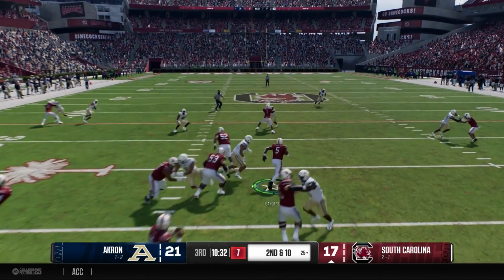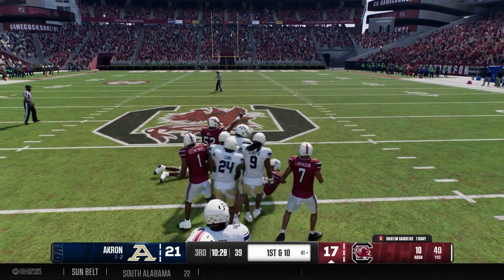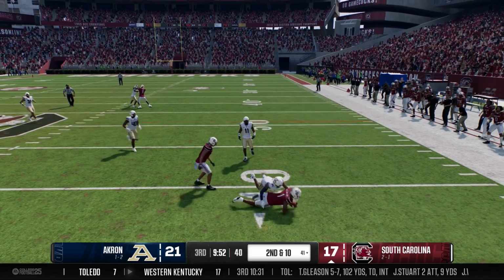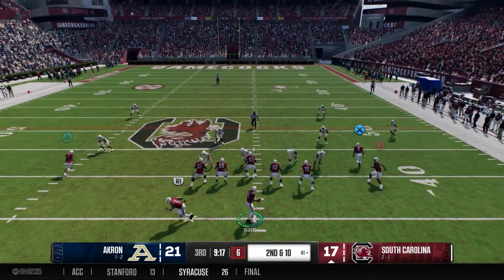2nd and 10 now. Now a draw. You don't see this very often, and it actually works. I think it caught Akron by surprise. That's 16 for Sanders. 1st and 10. Now a bubble screen. Huggins Bruce, but that one's read to perfection. Nice play. That's the impact player, Darian Lewis, again.